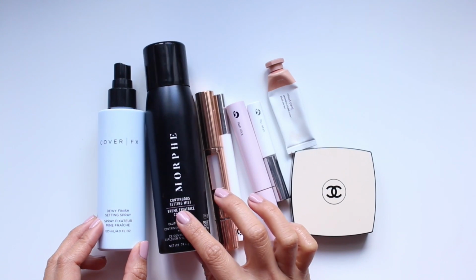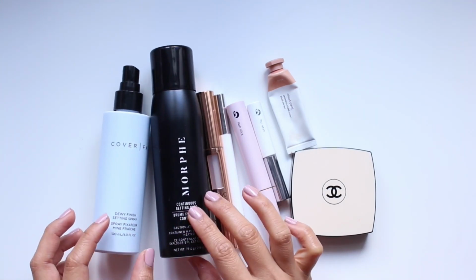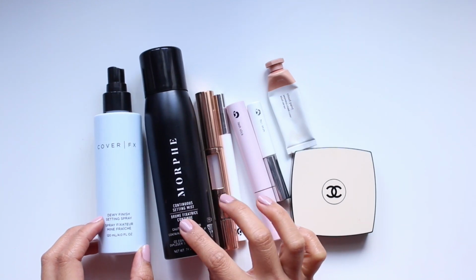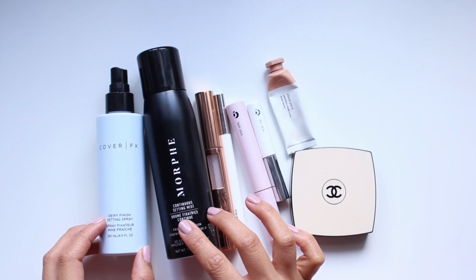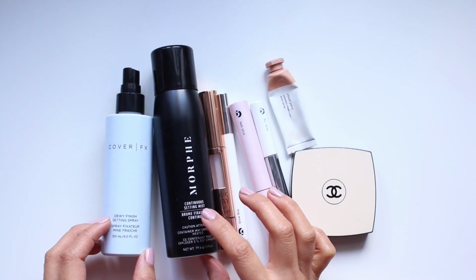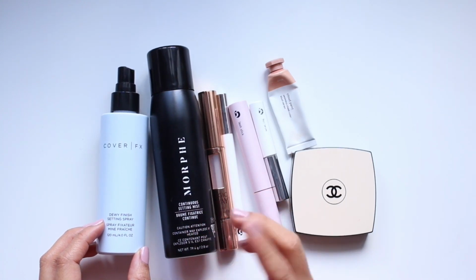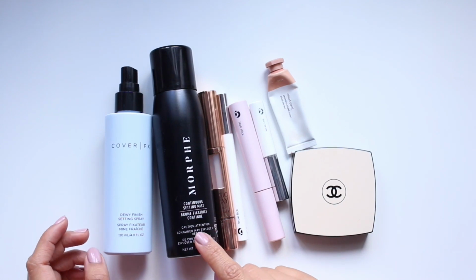I was really surprised at how much I like the Morphe one and it's one I definitely would repurchase. I'd actually probably repurchase both of these. The only qualm I have about the Morphe is that you can use so much of it so quickly, but it has a really nice spray. It does set makeup really nicely and I was really skeptical about this because it's a brand that only influencers seem to push, but it actually is a great product.